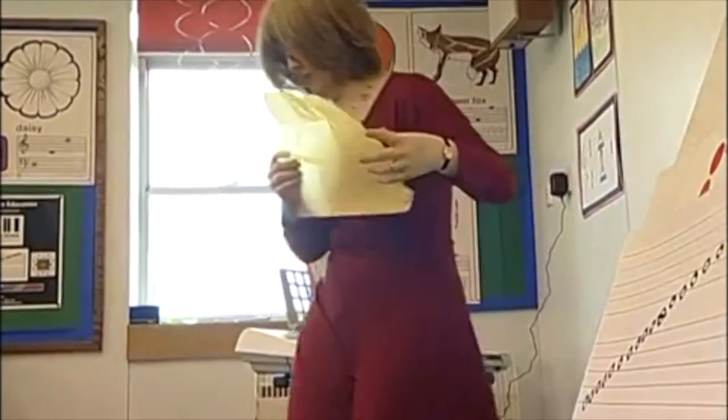One of the great things about the Canada Tobin music system is that the music theory, the music literacy, is taught in an imaginative way. It's very approachable both for the young people and also for the teachers who are delivering and leading the sessions.